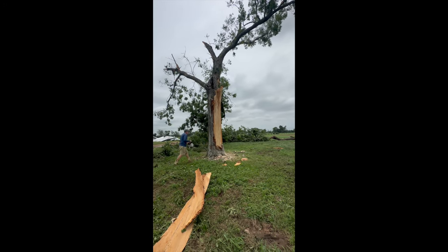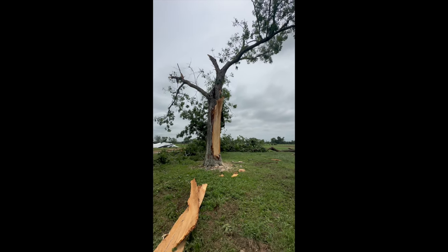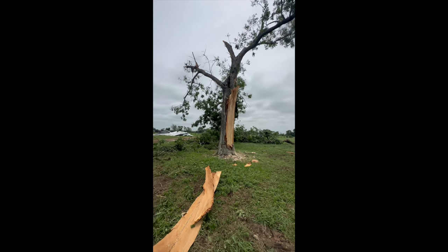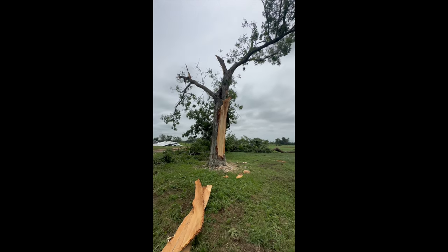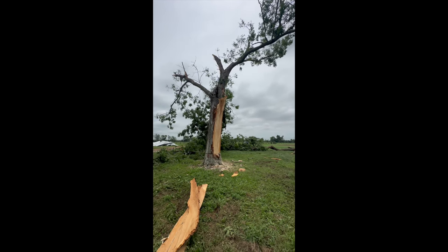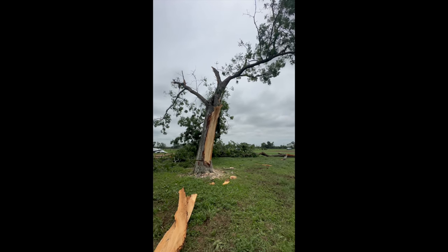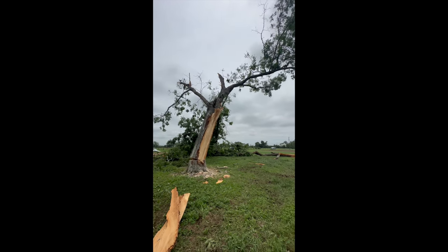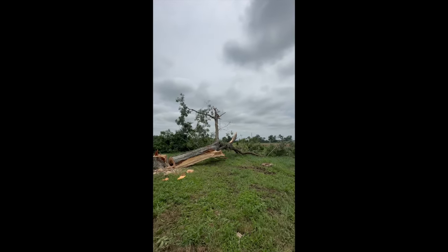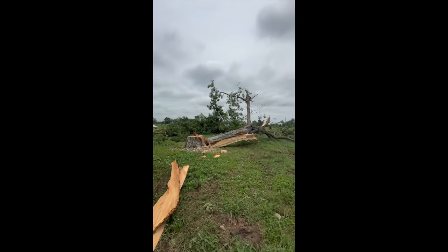Hey, you got it. Back up. Back up. Back up. Oh, it was right there. Wind, oh, hey, it's got it. Let the wind take it down. There she goes. Yeah. You did good work. Nice. You make a good team.